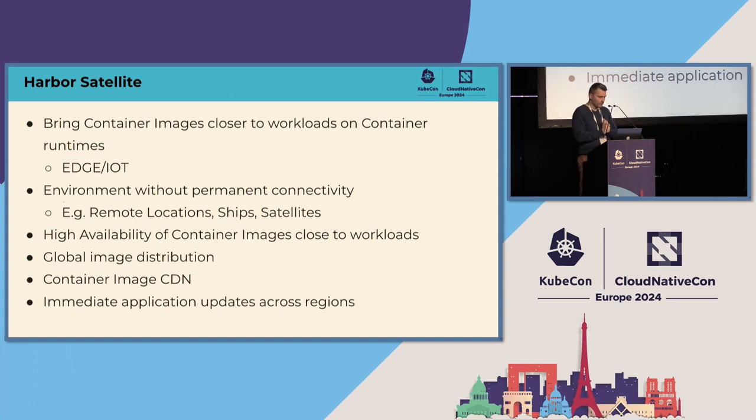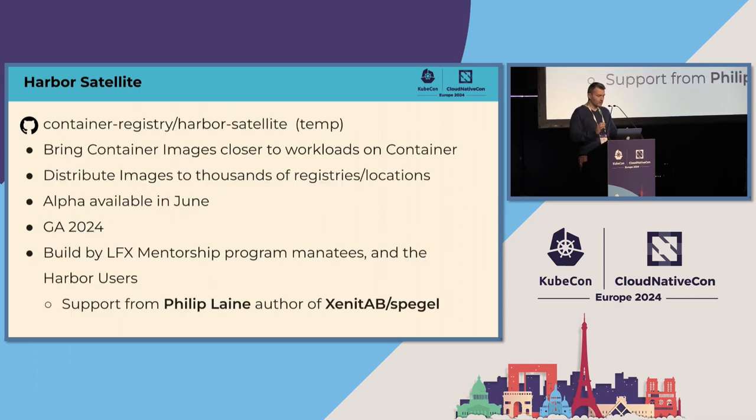Another project that I'm currently focusing on is Harbor Satellite. This allows you to bring your registry to the edge, where you can manage thousands of registries, all distributed. This is especially useful for IoT and edge use cases, or locations where there is no permanent internet connectivity. We're currently working on this in collaboration with the LFX mentorship program, but also with people from our community. A POC should be released somewhere in June, and we expect general availability somewhere in 2024. There is no clear deadline, but somewhere this year it should be something usable.